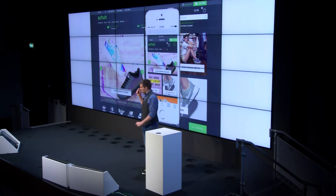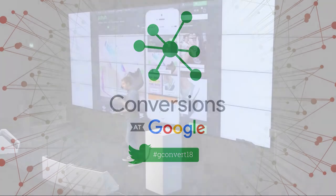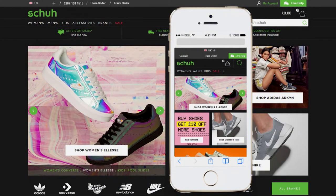So this is the site as it was, and this is a conversion event. But spoiler. Going to a white site made no difference to our conversion rate whatsoever. So this is not a best practice tip of go from black to white, or indeed the other way around.